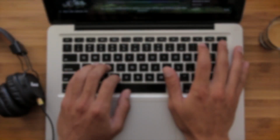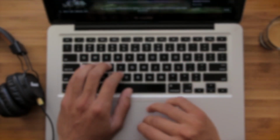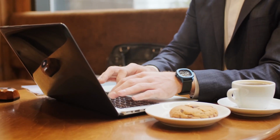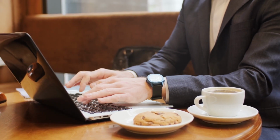Tip number 1, be specific. The subject line should clearly and concisely convey the main topic or purpose of the email. Avoid using vague or generic subject lines that don't provide enough information.